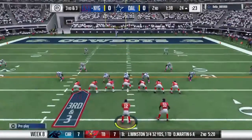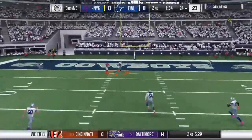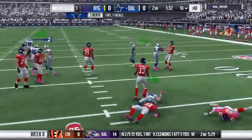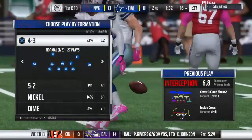Great job by the defense, though. They read through that one, gave up no yardage, and people got credit for the tackle. Trying to get it to Beckham, and it's intercepted. Picked off by Jeff Heath. And the return just out across the 15 to the 16-yard line.